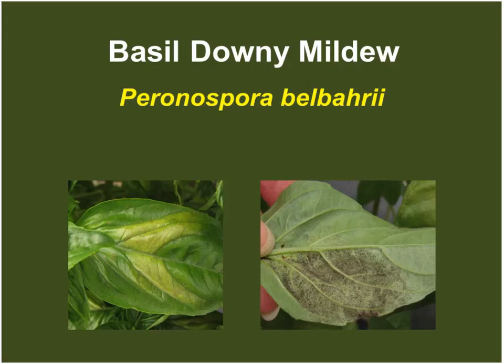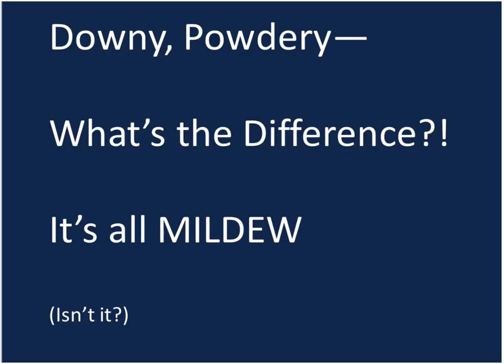The basal downy mildew is the third of the downy mildews, and it will cause a yellow windowpane kind of look on the top of the leaf, as you see here, and then on the undersurface of the leaf, you'll have a grayish, dirty kind of accumulation of spores because it's actually very closely related to the coleus downy mildew. Downy, powdery, so what's the difference?